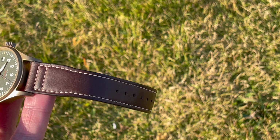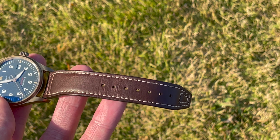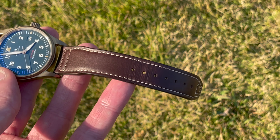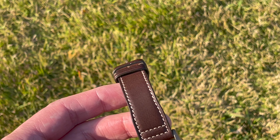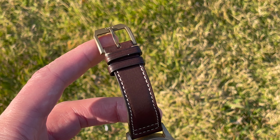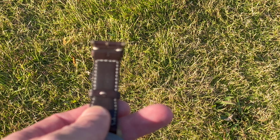It's just that in Hong Kong it's very difficult to wear a leather strap because the weather is very humid and very sticky, and in the summertime there's no way you can wear a leather strap because it's going to be all sticky and gross. This is why I usually prefer metal bracelets, because you can wear them all year long. So this one, no choice, it comes on a leather strap.